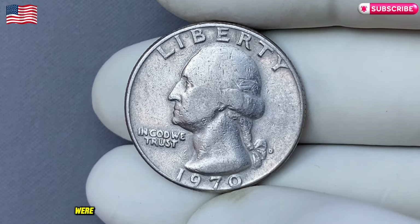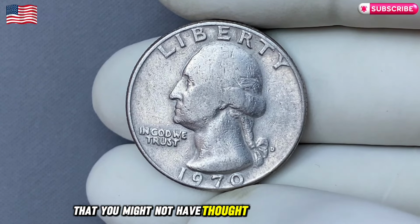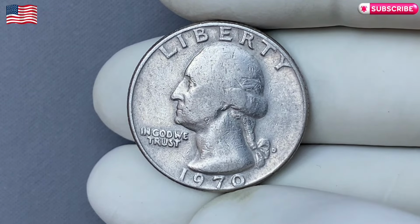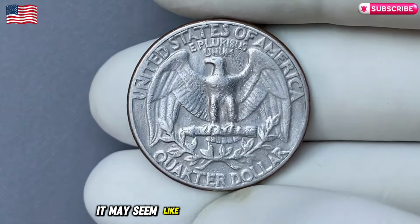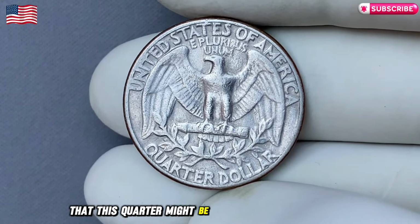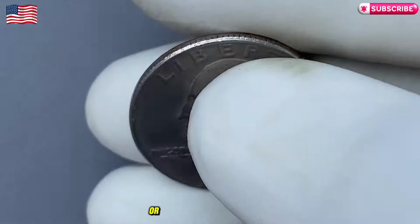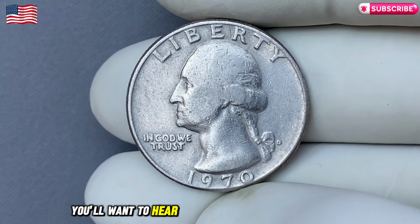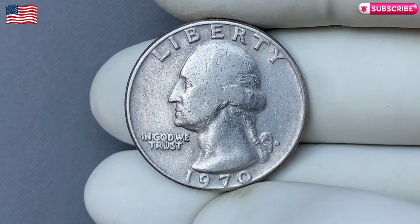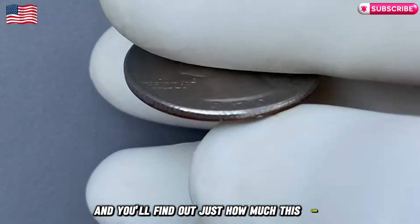Top 3, we're diving into a fascinating chapter of U.S. coinage that you might not have thought much about before, the 1970 quarter dollar. At first glance, it may seem like just another regular coin, but we're here to tell you that this quarter might be hiding something valuable. Whether you're a seasoned collector or just getting started, you'll want to hear about the remarkable potential of the 1970 quarter dollar. Stick with us until the end, and you'll find out just how much this coin could really be worth today.